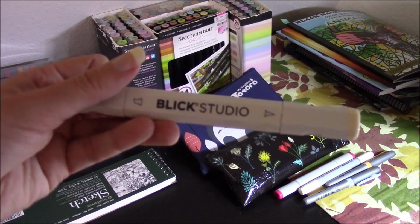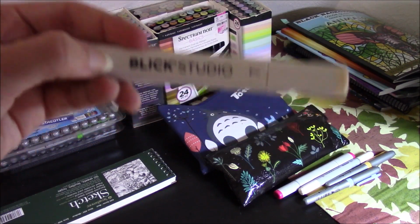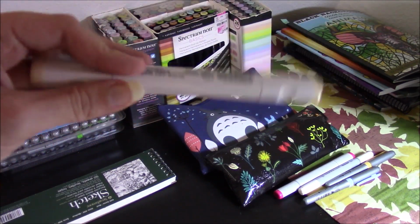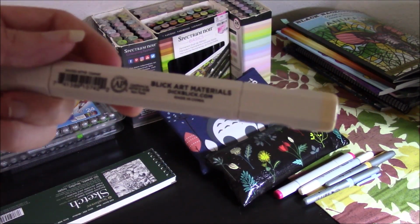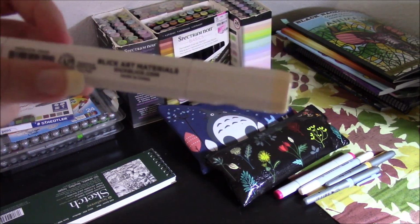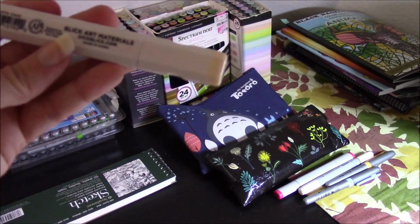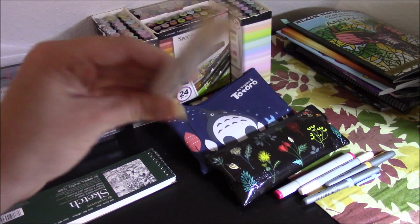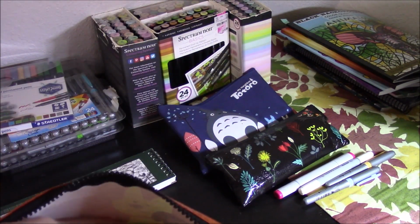We've got Blick Studio markers. It's kind of like their answer to Copic. If you have a Blick Studio near you, you can buy these in person or online at Blick's website. They're decent. This is Camel? Yeah, Camel. There's their website right there, dickblick.com. Or the store is Blick Art Materials. They're a decent answer to Copics, but definitely not as nice. I picked up a few in person that are skin tone. Like I said, this is 001 Camel.